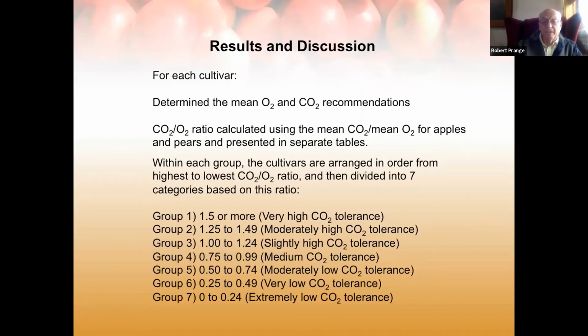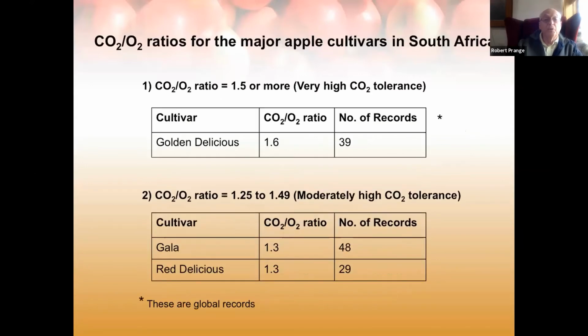So we have a grouping of 7 different categories of ratio. I will not show you all the varieties in all the groups. I've learned that you have a list of the major varieties of apples in South Africa. So I'm focusing just now out of that data set on the varieties of apples I believe are the major apple varieties you produce and store in South Africa.